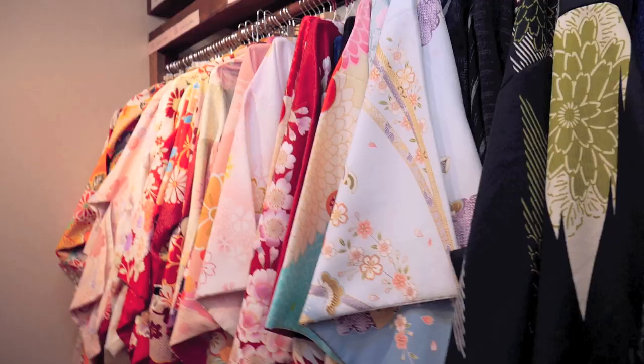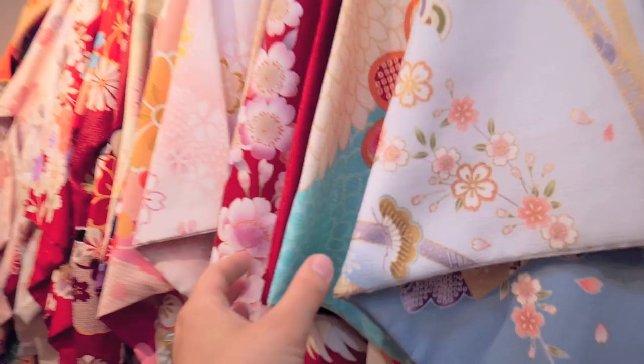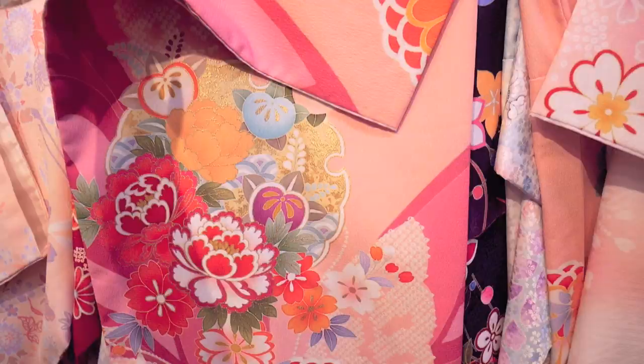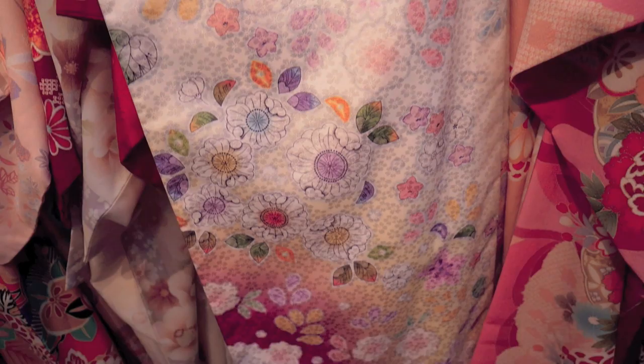Now the staff showed me that this section here is furisode for women and girls. This is very, very formal. Furisode is when they have the really long sleeves like this. Very, very formal and beautiful. Look at this. Oh my goodness, this one's like a gradient rainbow. Goodness. But yeah, we're not wearing these today because it's too hot and it's too formal. But it's beautiful to look at while we're here.